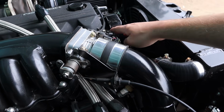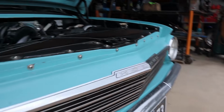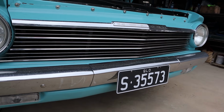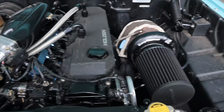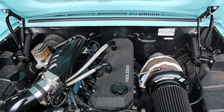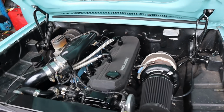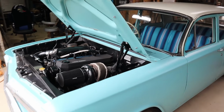So you can see the RB fits. We've got a nice big Spal fan here on the rad, and the intercooler is tucked up there behind the bar. This thing is just done so nicely, so neatly. I'm a huge fan of EHs, really big fan of EHs, and I absolutely love this EH particularly. I'm a little bit biased because I do absolutely love my RB30s, you all know that. So, absolutely love this thing.